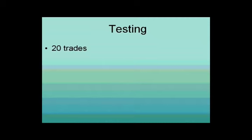Again, markets go up and down. They rarely go straight up. They rarely go straight down. This past couple weeks have been so volatile, and especially trend trading and long-term trading wouldn't work in this market because they're so volatile.